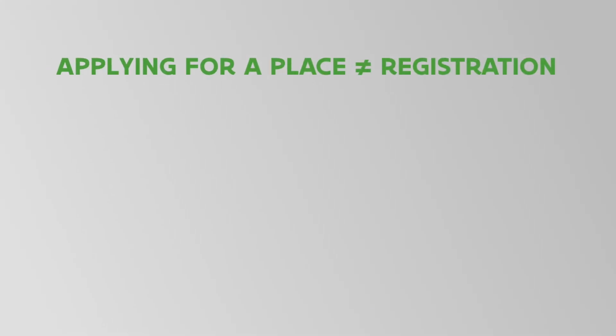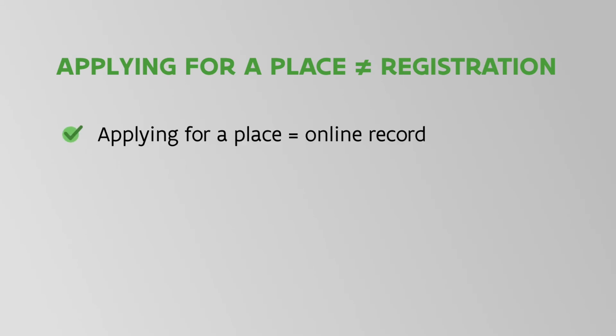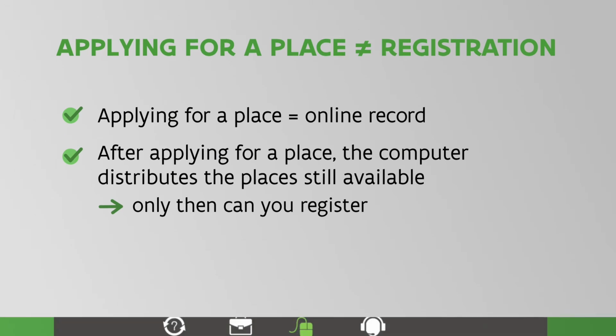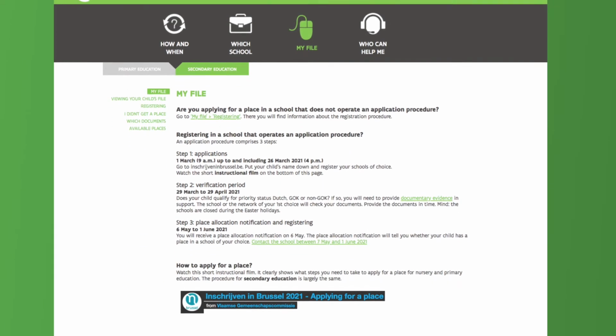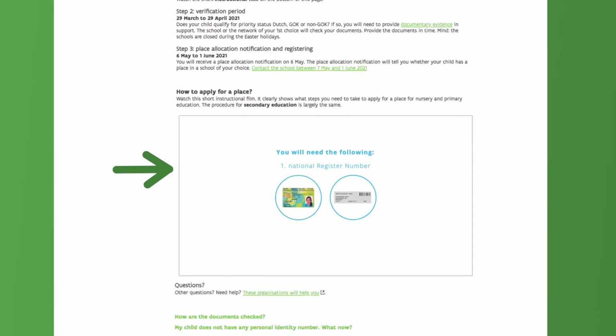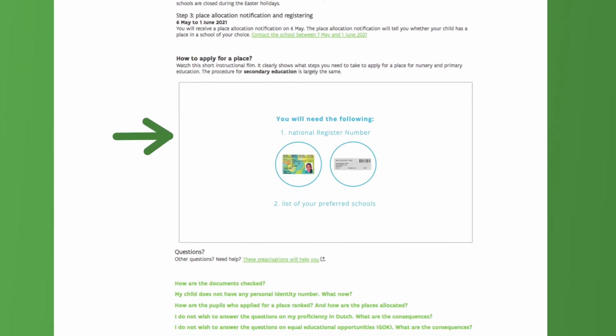Important to note, applying for a place is not the same as registration. It means that you as the parent indicate online which schools you are interested in. After applying for a place, the computer distributes the pupils who have been signed up across the free places. Only after that, you know which school you can register for. On the website, you can find an instructional film under My File about how to apply for a place, how to look in your file, and make changes.